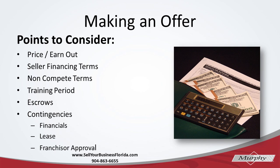How much of a training period are you going to ask for? Are you going to hold money in escrow? And this is very common if it's a full cash purchase. What contingencies are you going to write into the contract? When making an offer, you may need to have a contingency written in if you can't get your financing that you have the right to back out, or if you can't get an appropriate lease with the landlord, or franchisor approval. These are all things to consider when making an offer.